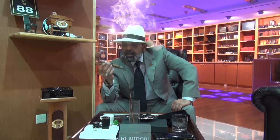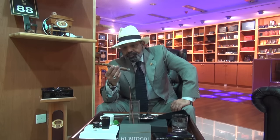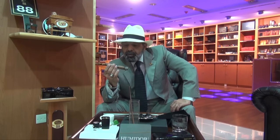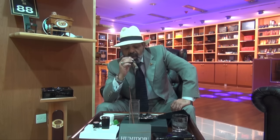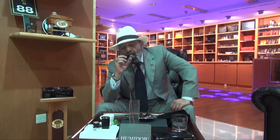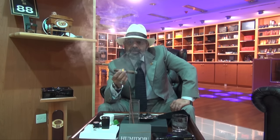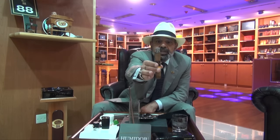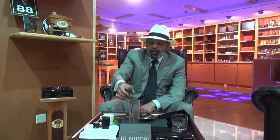Beautiful. Until now it's going well, and it's worth smoking. It's beautiful, construction wise, flavor wise, and aroma wise. Even the aroma is great. You can see the ash, it's very nicely constructed, dark gray ash, and the burn is so amazing, there is no problem. We'll go now, and we'll come back to you on the second third.